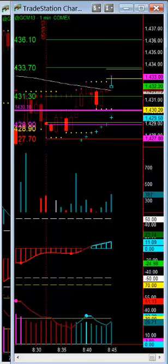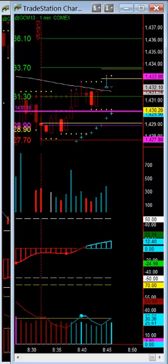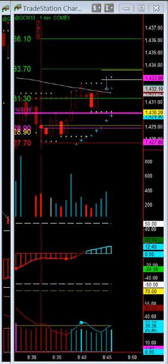It was extremely critical for me to see the divergence and the oversold conditions on both the 12 and the 45. I'm still watching the 12-minute chart. We have about 3 minutes left. I really want to see a close above the high of the previous bar. The previous bar high was 1431.7.